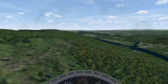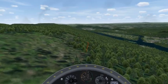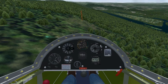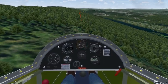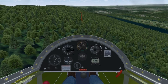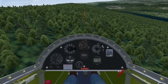So we're going to speed up, and well, we just found a thermal right out of the get-go. But then watch that altimeter. See, that ridge crest is starting to diminish, and we're screaming right along. I mean, this looks fantastic. It looks like we're going really fast. But look at that variometer. It's not positive. We're just a hair below zero.